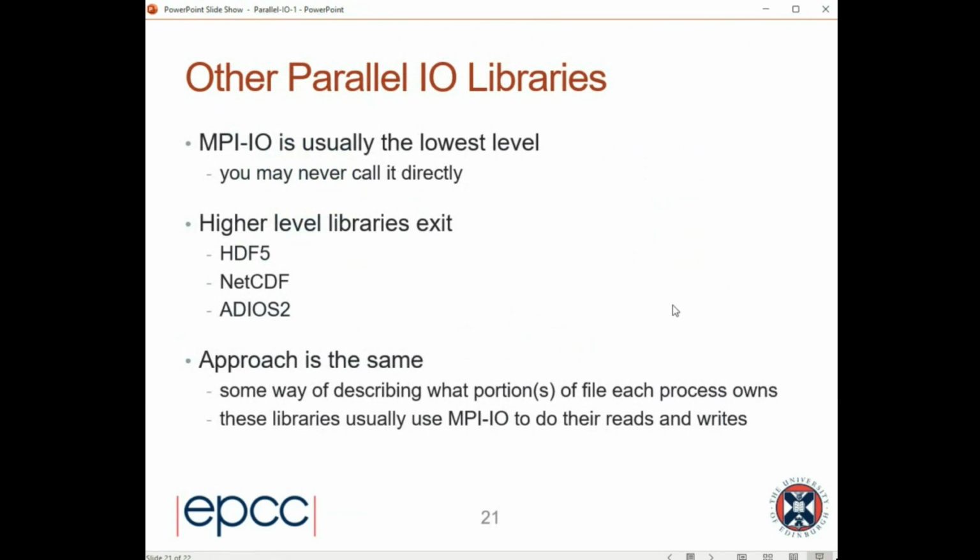Other parallel I/O libraries exist. MPI is usually the lowest level, but you may never call it directly. The higher level libraries I'll talk about here are HDF5 and NetCDF. HDF5 is very commonly used. NetCDF I've come across in the climate weather modeling community, but HDF5 is much more dominant. More recent is ARCHER2. I'm afraid that ARCHER2 is not currently a part of my benchmark. I'd hoping to add it. But the approach is always the same. You have some method of describing what portions of the file each process owns, and these libraries usually use MPI-IO to do their reads and writes at the lowest level.